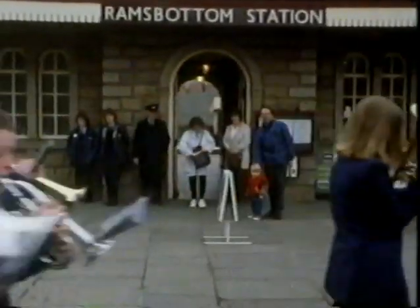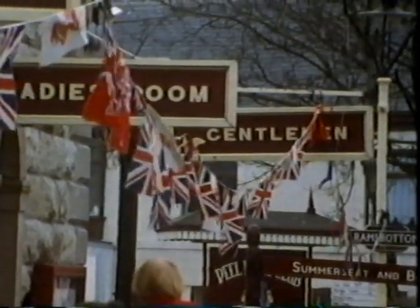And 10 years ago, there was no station building at all. We had to start from scratch. It was just completely overgrown. Weeds coming through the track. Just derelict.